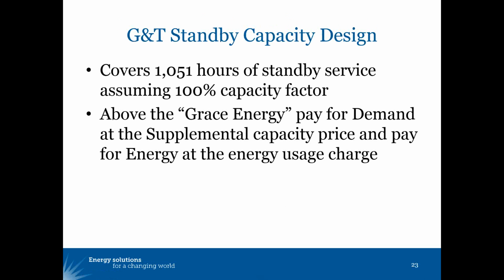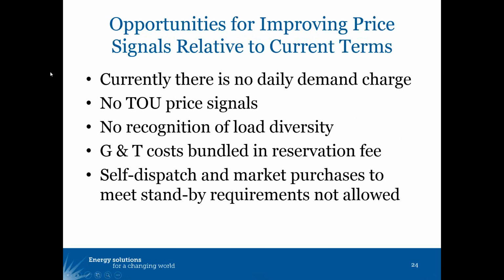In this, there's a term called grace energy, which is essentially an amount of energy the customer can use that's basically included in their demand fees. And if that amount of energy is exceeded, then additional charges begin to apply. So it's an interesting way for the utility to try to plan the amount of energy that might possibly be used during the course of the month. But it is endemic of a system that is reliant on monthly charges and a system that doesn't give the customer very many other options. So we can go to the next slide, please.